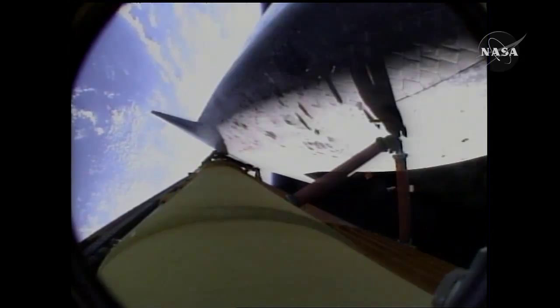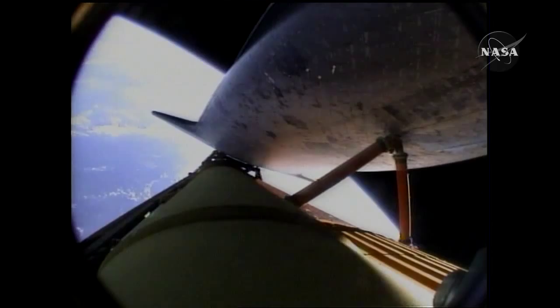Endeavour, press Tomiko. Press Tomiko. And single engine Zaragoza 104. Single engine Zaragoza 104. 6 minutes, 30 seconds into the flight. Nominal shutdown plan. Go for the plus X, go for the pitch. Copy, nominal shutdown. Go plus X, go pitch.